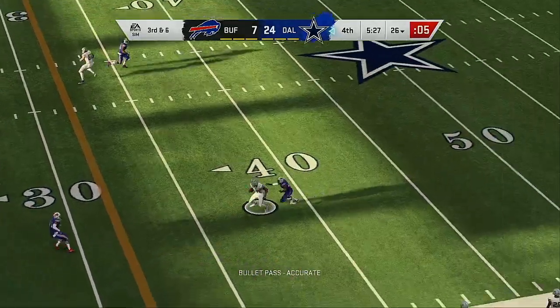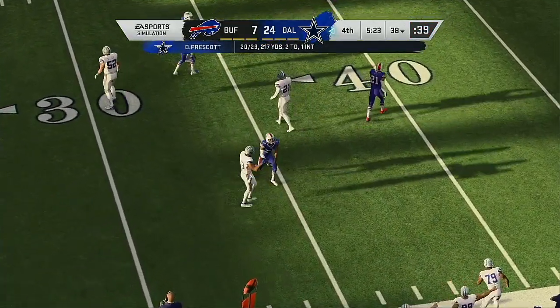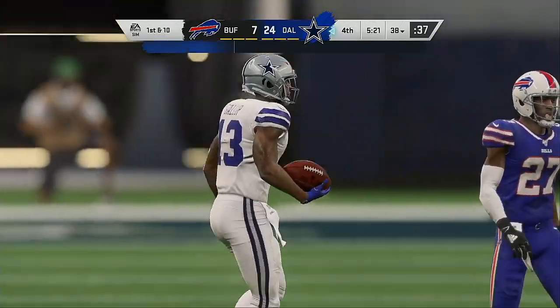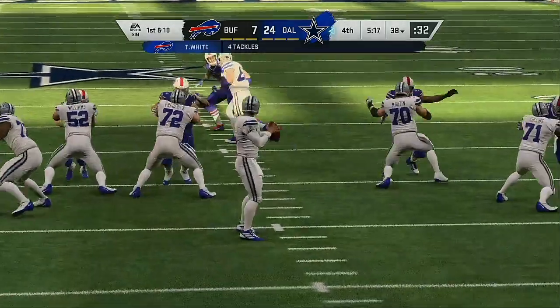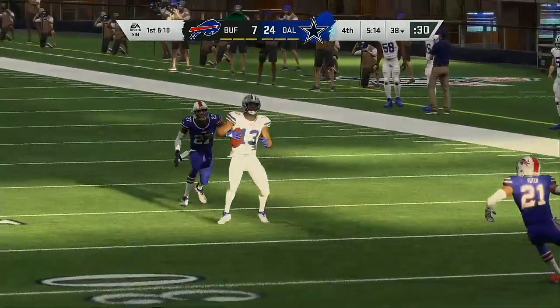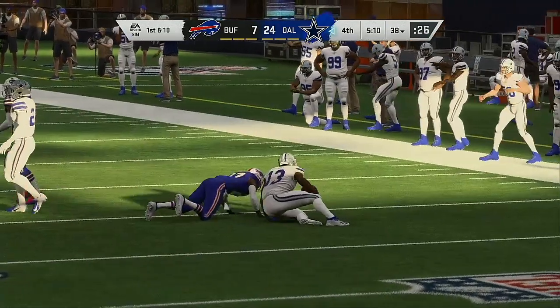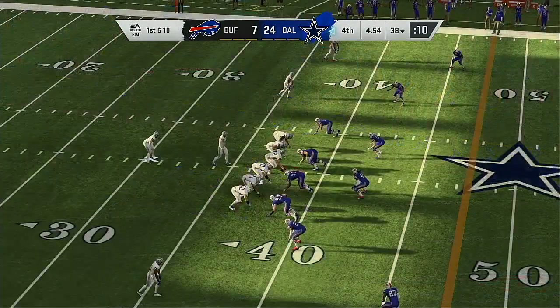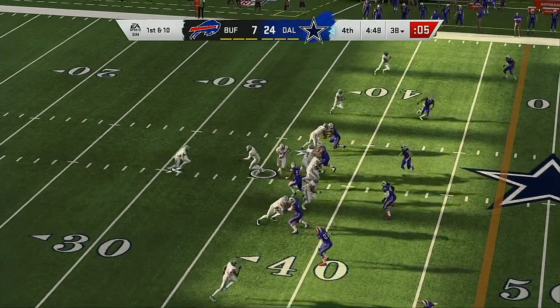From the shotgun, it's Prescott, and he's able to hook up with Michael Gallup. He's taken down, but able to slip across the 35. 11 yards and a Cowboy first down. And defensively, they just don't seem to have much of an answer for this passing game. Not at all. And look at the confidence that's exhibited here. With that type of a lead, clock on their side, instead of running it, they're still throwing it, trying to pick up first downs and keeping the football.